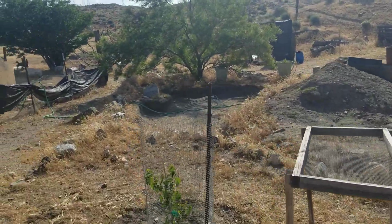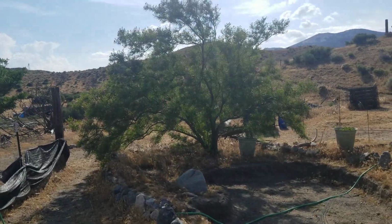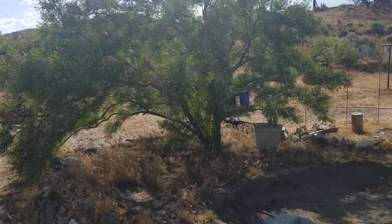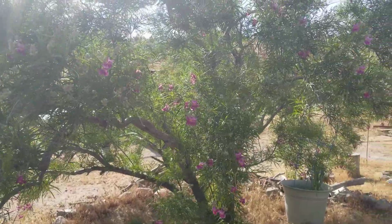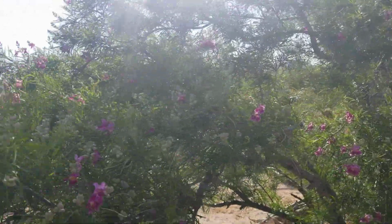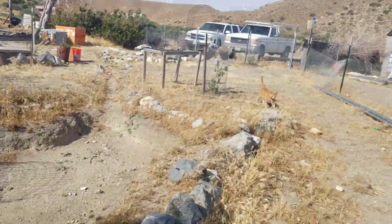And if you haven't seen this thing bloom, I think this is a, what do they call it? Southwest desert willow. This thing's incredible. And it blooms in the summer. But still no bees out here. That's not good.